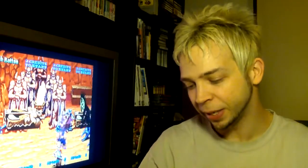But the first thing I got here is Akumajo Special, which is Boku Dracula-kun. So this is Kid Dracula for the Famicom, and again it's boxed and complete. The box is a little beat up, but the manual is pretty good, and it's got all the inserts and stuff too. I paid a whopping 100 yen for this, so I have no complaints.